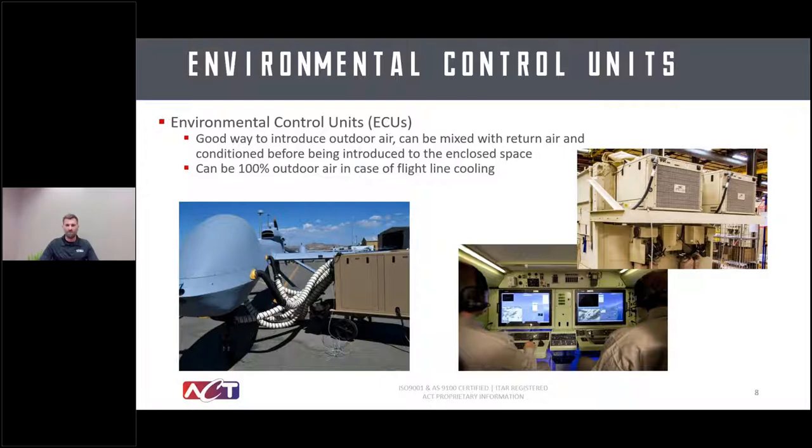ECUs are a good way to introduce outdoor air to a system. That outdoor air can be pulled in and mixed with the return air, so it can be conditioned prior to being introduced to the space. Also, we can do 100% outdoor air in the case of flight line cooling. So the picture bottom left shows a 100% outdoor air unit that maintains the temperature of electronics while sitting on the tarmac, because the systems on board that UAV aren't suitable to maintain temperatures when you're sitting at up to 140, 160 degree F conditions.